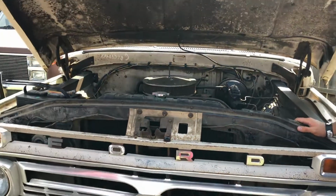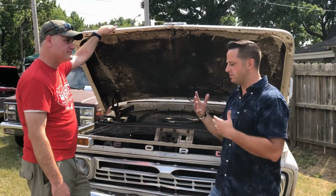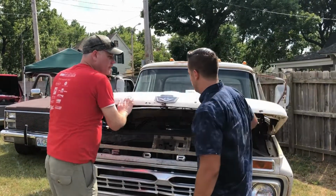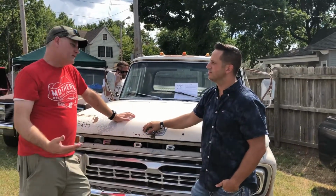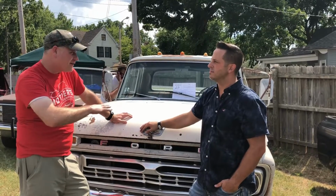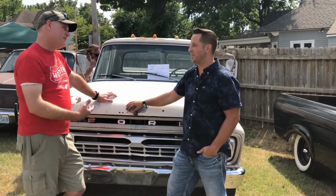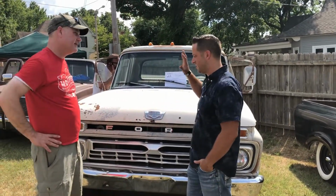Starts up great. Now, do you have the story of how you found it? Yeah, I was looking for something different. I've had modern trucks, but I don't use a truck that often, and I wanted something a little unique. I've always loved these older, more squatty square Fords. I'm a big Dodge fan, but I love anything classic. I love this truck. It's a cool truck.